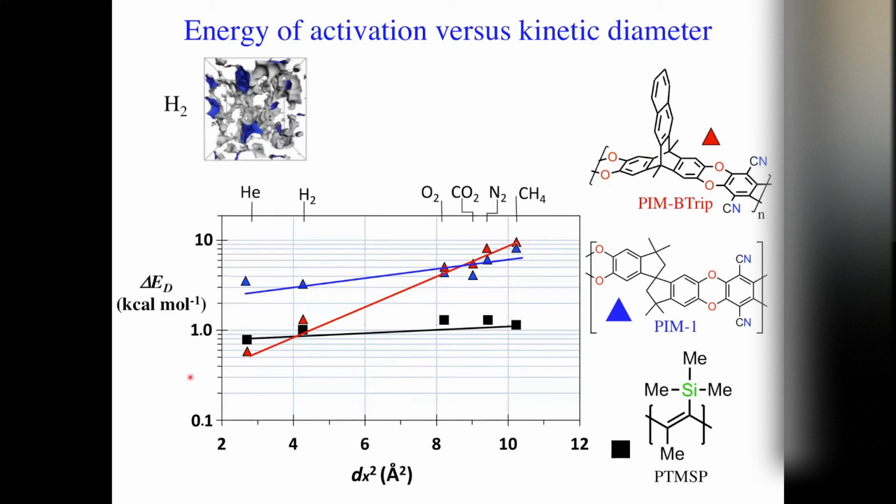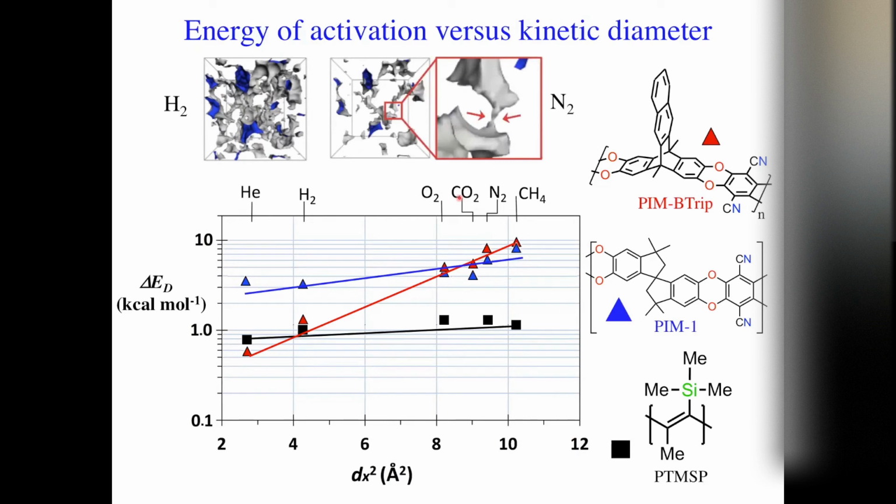So let me just show you for hydrogen. In effect, the micropores and the free volume are effectively interconnected for small molecules. If you're a small molecule trying to move through this PIM, you're not really seeing any barrier to transport. You can move through this contorted network of free volume quite readily. Whereas for larger molecules such as nitrogen, you're really trapped in these elements of free volume, and to get from one element of free volume to the next, you have to wait for a thermal motion of the polymer to open, so you can hop from one bit of free volume to the next.